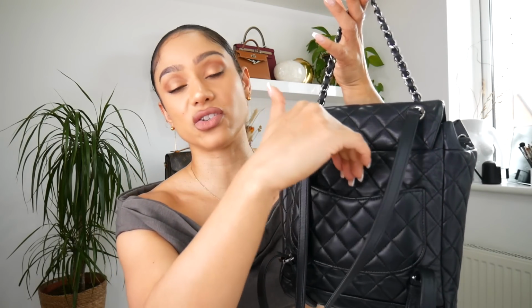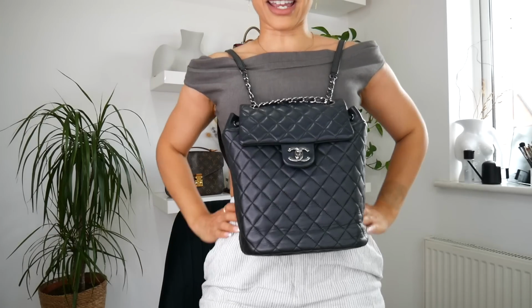This crease here is gonna happen with any Urban Spirit backpack, especially in lambskin, because of the weight of it. It's inevitable. It's also really handy because you do have the back pocket as well. So if you want to put anything that you need easy access to, you just pop it in the back there. But in London, I'm not gonna lie, when I wear this bag, this is how I carry it. Literally like a baby. And it's right in front of me like this.